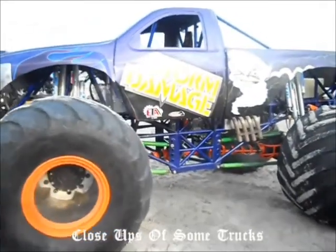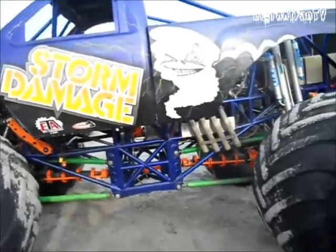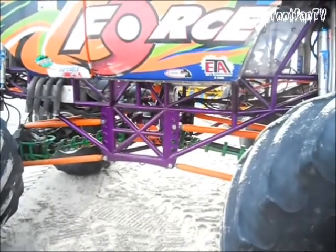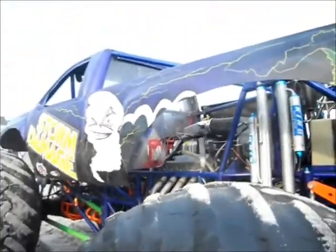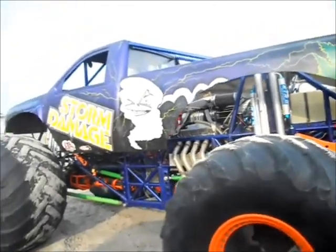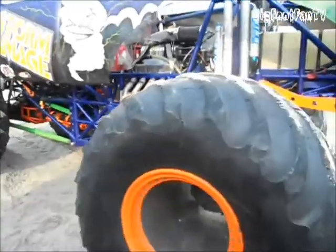Mente's Storm Damage. Brand new chassis for him this year, I must say. The Hurricane Force here is running on Mente's old chassis, which he used to run from the 2010-2011 series years. Now he's got a new chassis this year, and a new paint job, which is, say, a little too simple in my eyes. My personal opinion, the one he had from 2010-2011, that paint job is a lot better. In my eyes, he should have run with that one.